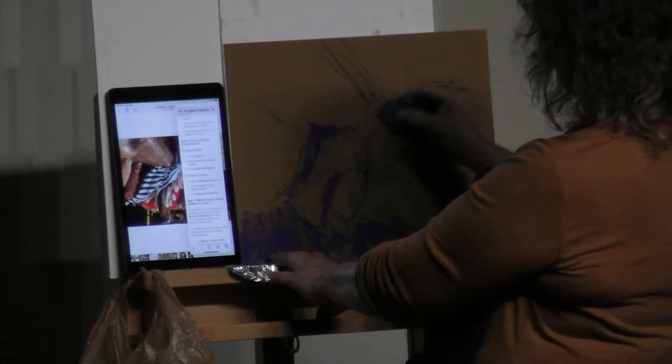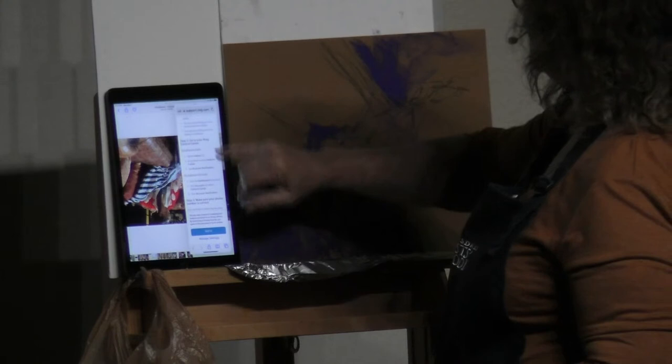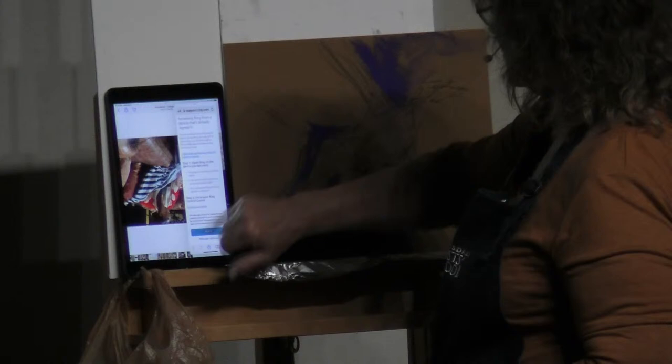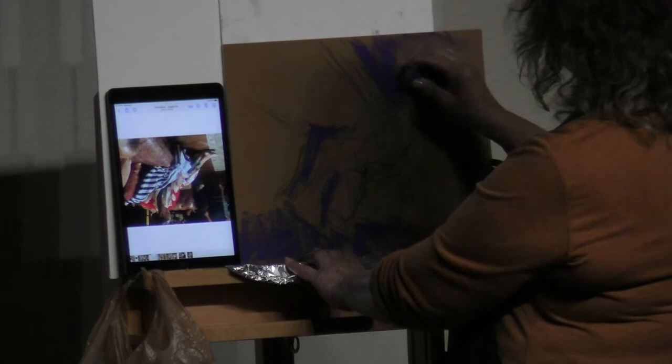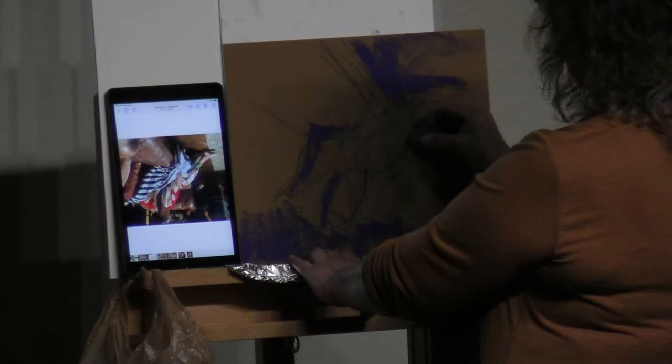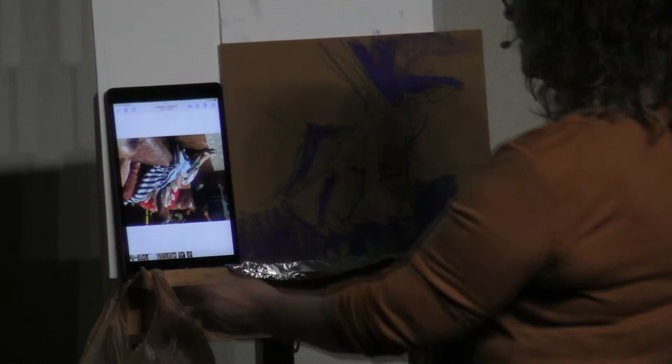My students work upside down a lot, because I think what happens when you work upside down is it triggers your brain, it tricks your brain. You can't understand what you're seeing, so instead of relying on your understanding of what you're seeing, you have to rely on what your eyes are seeing. So I have my students work upside down a lot, and I think doing that on a regular basis helps you see better, helps you rely on your eyes rather than your understanding.